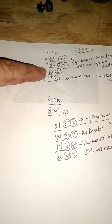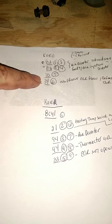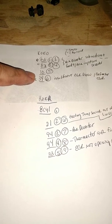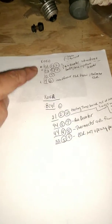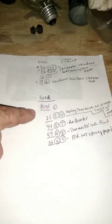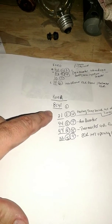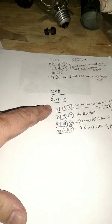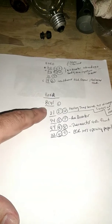The 10, I think it's just letting you know it's dumping codes. 34, insufficient EGR flow, defective EGR, and that's with the key off, engine off. And when I tried key on, engine running, obviously the 8-cylinder got pulled up because it is a 5.0. Coolant sensor, ECT out of range, number 21.